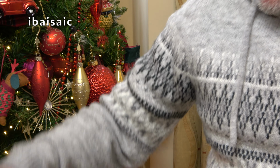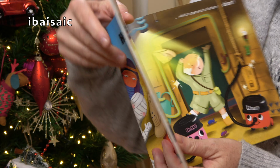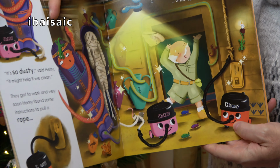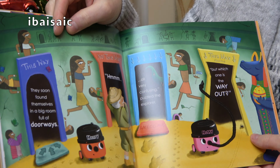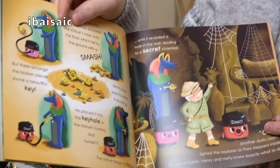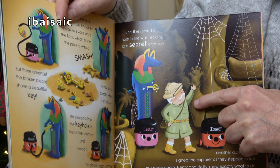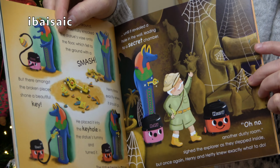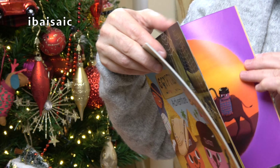Next one, Henry and Hetty's Egyptian Adventure, where I assume they visit Egypt and discover something going on in Egypt, in the pyramids, so giving a bit of a history lesson. There's an archaeologist there by the looks of him. Lot of cobwebs in this picture. I wonder if Henry and Hetty are going to be vacuuming those up. Hopefully.